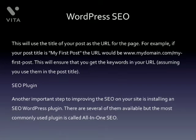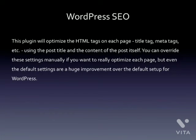SEO plugins. Another important step to improving the SEO on your site is installing an SEO WordPress plugin. There are several of them available, but the most commonly used plugin is called All-in-One SEO. This plugin will optimize the HTML tags on each page, title tag, meta tags, and so on, using the post title and the content of the post itself. You can override these settings manually if you want to really optimize each page, but even the default settings are a huge improvement over the default setup for WordPress.